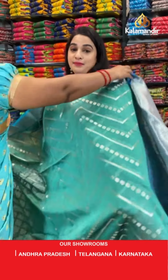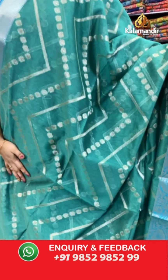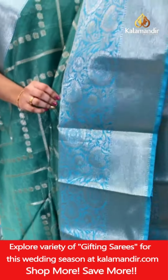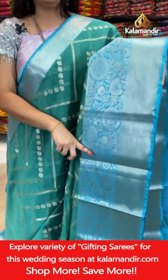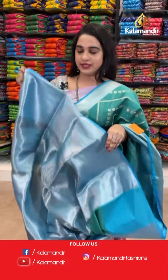Rama green and Rama blue combination. That's a very, very ethnic and very rare one. You can check bodies with zigzag waist florals and golden zari. And the border contrast with kadi and floral chal in golden zari. And this is the pallu contrast with floral chal. Paired up with contrast brocade blouse along with border.